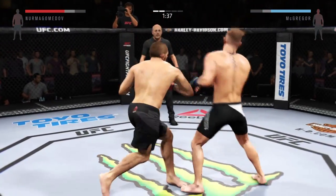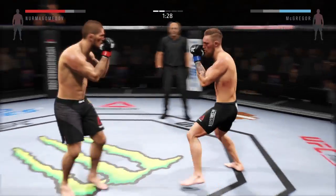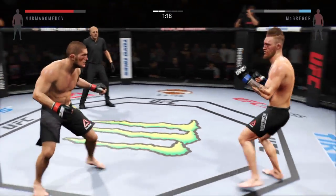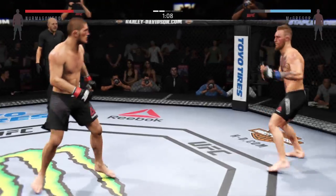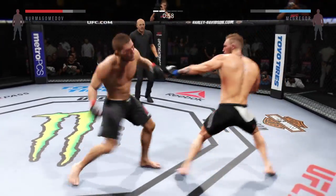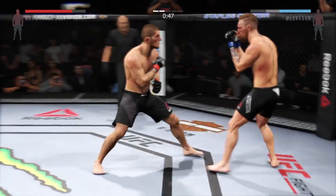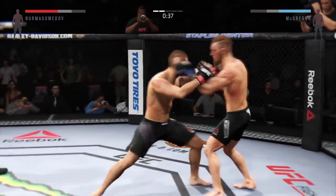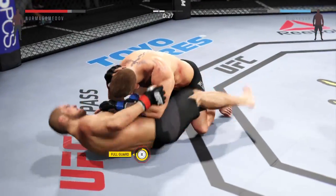Oh, tries for a flying knee. Conor McGregor with some body shots. That's a good kick to the body by Nurmagomedov. Trying to shoot. Big kick to the head. Final minute of round two. Oh, very nice. Gets the takedown late in the round.